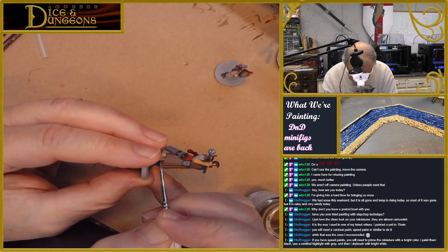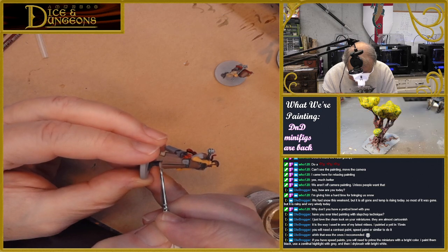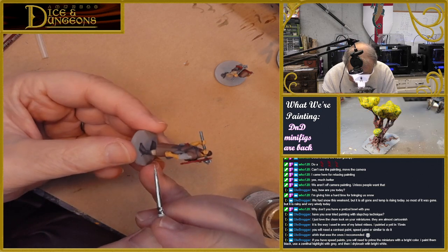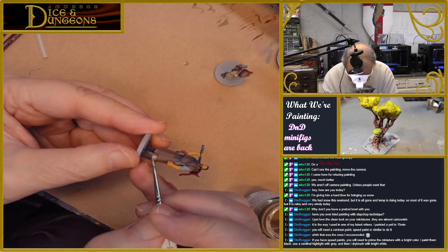This is weird looking at it with these. It looks very different than it did before. Trying to decide the top of the boots here.